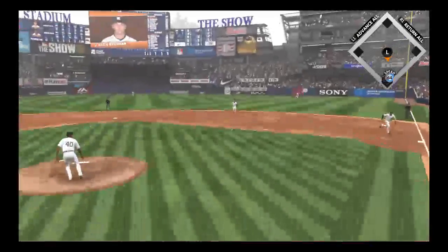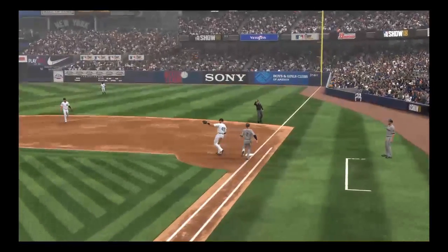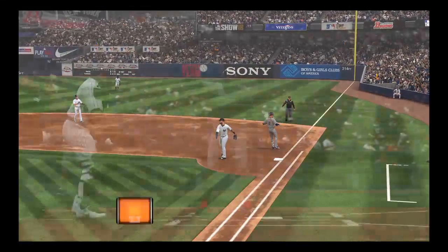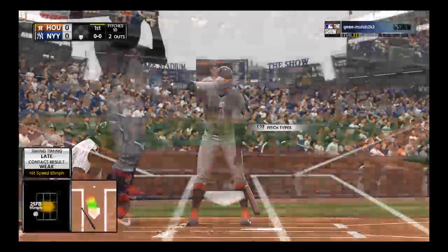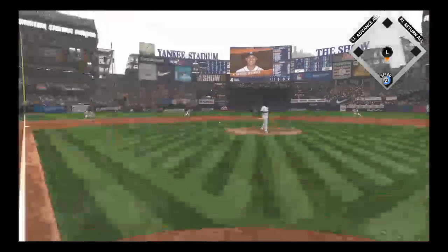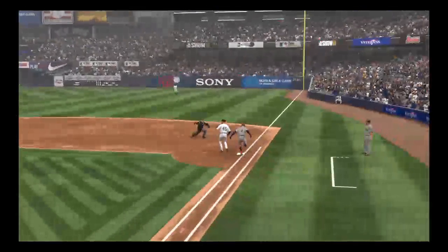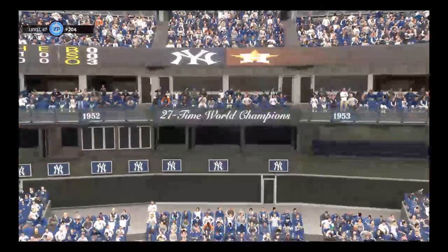And a jam shot here as this is sent towards second. Throw in time at first for out number 2. Here's George Springer. Previous history with Luis Severino. He's just 1 for 6. Drilled right back up the middle. Torres picks it up. Throw in time, and the side is retired.